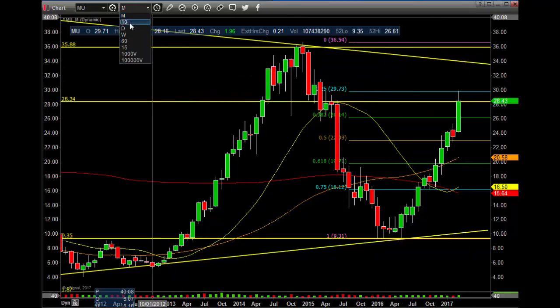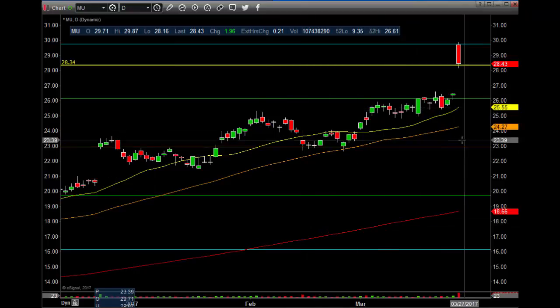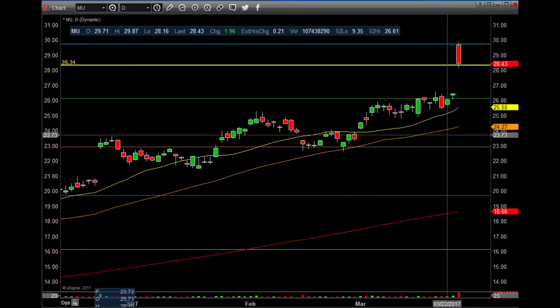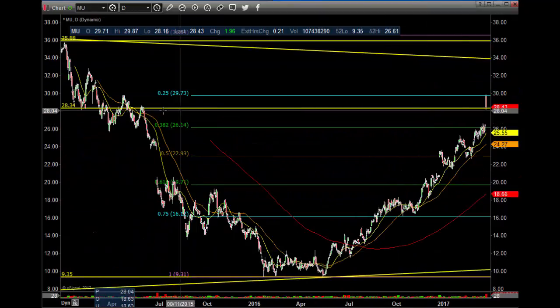If you go to the daily, which is the shorter time frame, the daily was coming off of a bullish pattern above the MAs, pops up on earnings, hits our level, boom, fades back, closes right here at 28.34. So it's sitting on top of that. I don't know if you'll be able to see it. Yeah, this big area right here.